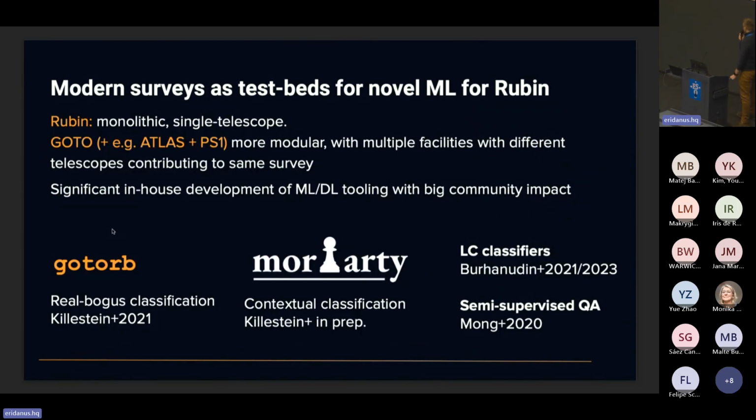So this is an ESO-LSST conference, so I wanted to touch on a few things that are particularly exciting for us, and we hope will be useful in the era of LSST. These modern surveys are really powerful test beds for novel machine learning techniques for Rubin. In particular, there are some unique challenges of these multi-hemisphere, multi-node surveys, which you don't get with a single monolithic telescope. So GOTO, Atlas, Pan-STARRS, other surveys are more modular, and so have multiple facilities with different telescopes. This means they also may have slightly different characteristics in terms of PSF, background, sensor characteristics. And so there's significant in-house development of machine learning and deep learning tooling with, we hope, a big community impact. So I will talk a bit more about our novel real bogus classification scheme on the next slide.